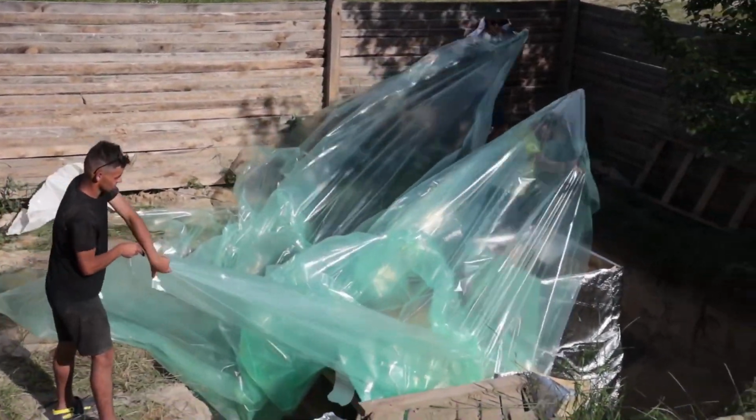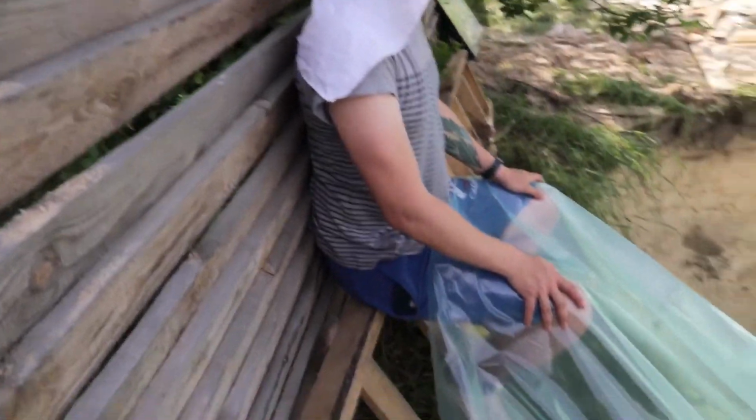Ficus has always found a place to sit, also in the shade.